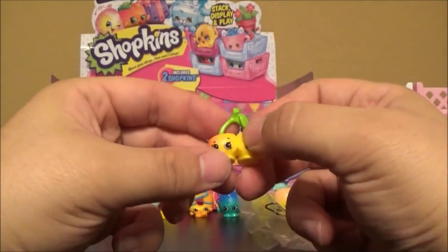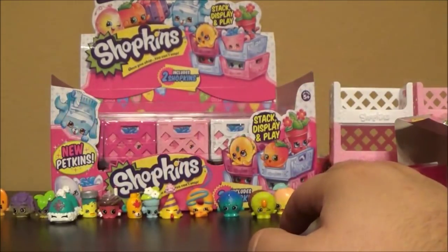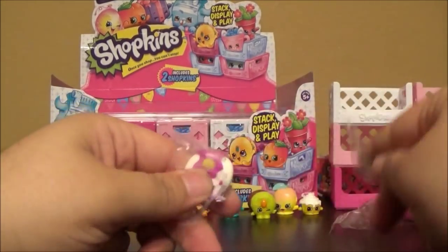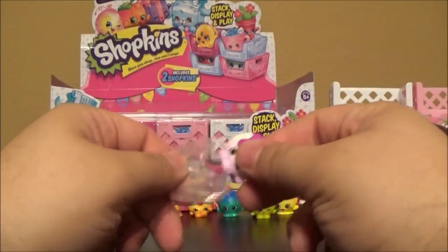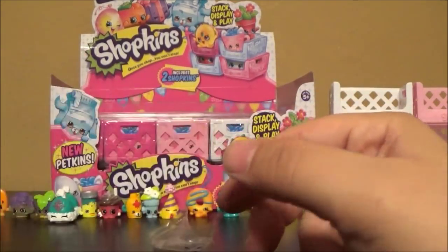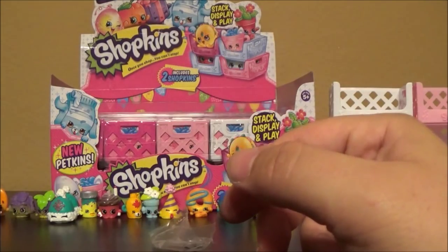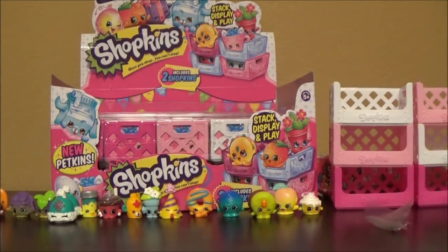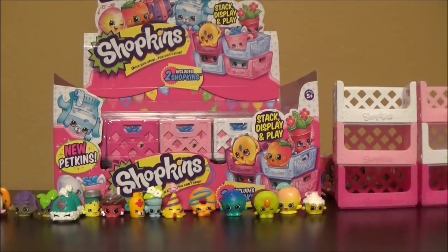Common. I got Pancake Jake. And then we got the color variation of Pancake Jake. That's a rare. Now, oddly enough, we've only opened up 2 Petkins and 1 Ultra Rare from the first 10.